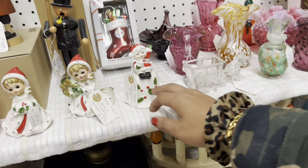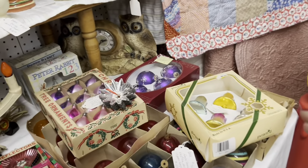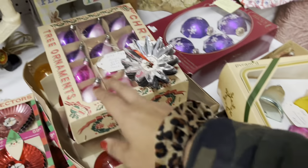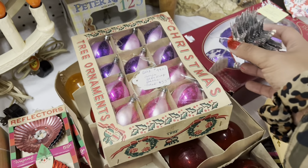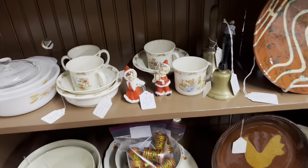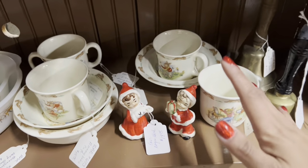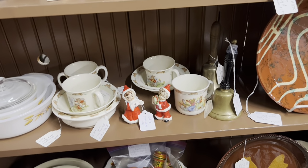This is cute. That's Taiwan though. I think I'm gonna keep looking. I have a good feeling. Oh, I love these vintage bulbs. Those are really pretty. Wait, what are these guys over here? 18, that's a really good price too. But again, a little bit more than I'd like to spend. I'm trying to be super thrifty.